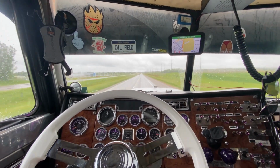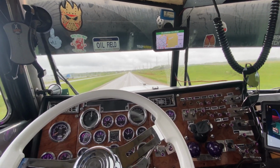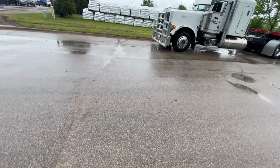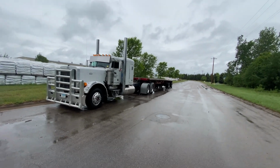As you can see, we knocked out the first one, and we're headed back for number two. Unloading went good, nice and quick. Well, we made it back for number two. Looking good. All right, guys, well, change of plans. We're going to Detroit Lakes right now. I was kind of wondering how I was going to get all that done, but that's how it is.